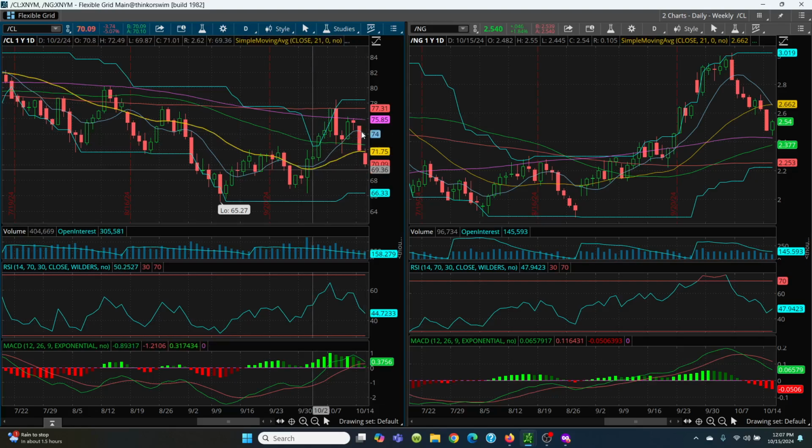But now you can see how your 8-day is rolling over, your 21-day is rolling over. This just looks lower, and look at this MACD. See where the green is still over the red, but if that crosses, that's a bearish cross, and then this is what you get, and then this is what you get, okay? So right now, this is bearish.